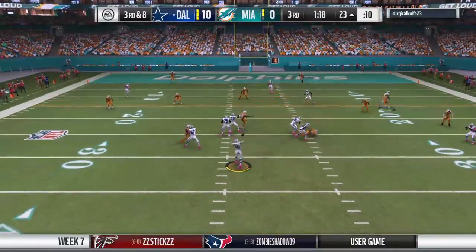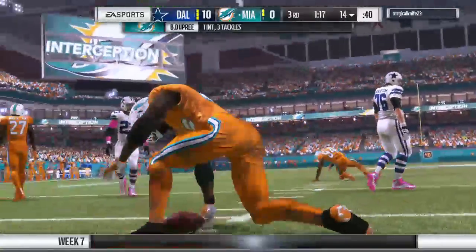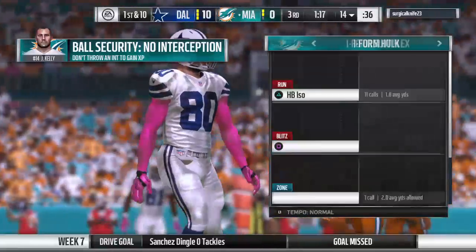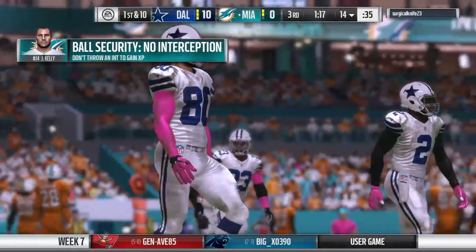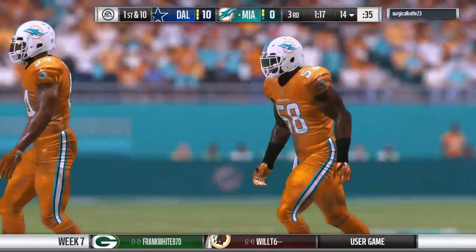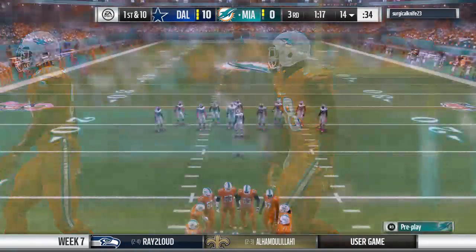Now a shotgun snap as they'll look to throw. He rifles one that's intercepted. Picked off by Bud Dupree. And a big turnover there as his guys will get the football back. Well, this is a defense that can confuse even the best of quarterbacks with their zone schemes. And here you've got a linebacker that's going to stay at home and just sit down in that zone. And this one basically comes right to him.